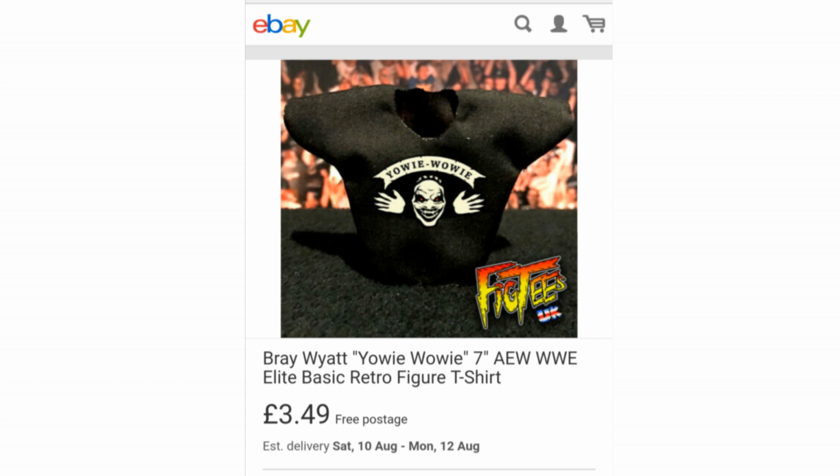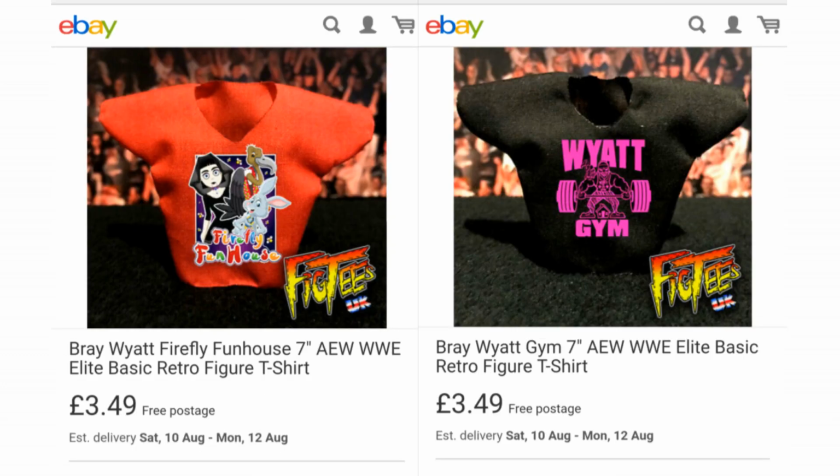But you can actually get a few Firefly Funhouse t-shirts. So you can get Yowie Wowie. And as well as that, you can get the red Firefly Funhouse t-shirt. And of course, the Wyatt Gym from the Muscle Man dance. You could make your figures do the Muscle Man dance. Pull up your pants and do the Muscle Man dance.